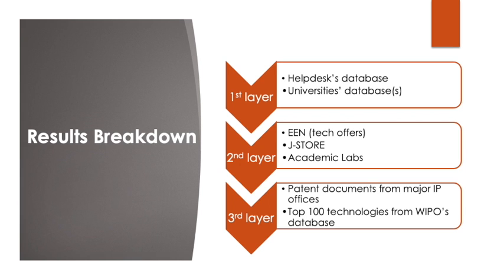This is an image of the breakdown of the results. So as a first layer, we have the Helpdesk database and the universities databases. So we have universities that did grant access to their own databases on their websites. So basically, when you are making a search from our website, you will see the results also coming from other databases that are displayed in terms of numbers, and then you have to click on that icon and you will be redirected to that original database of the university where you can see the results.